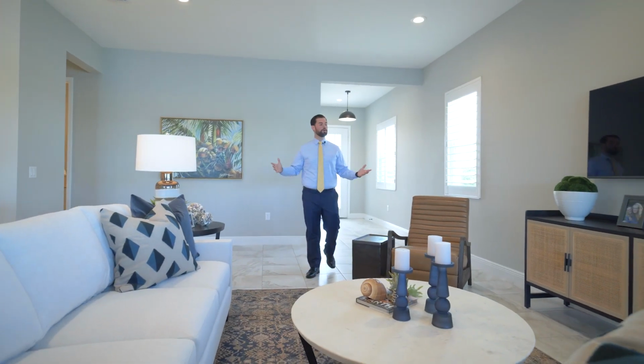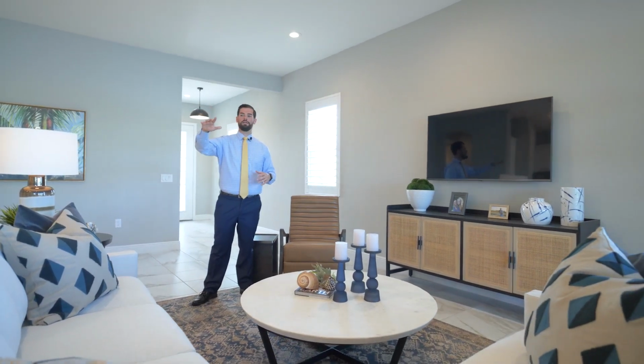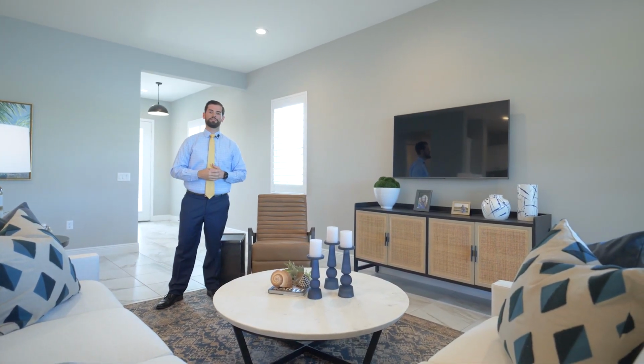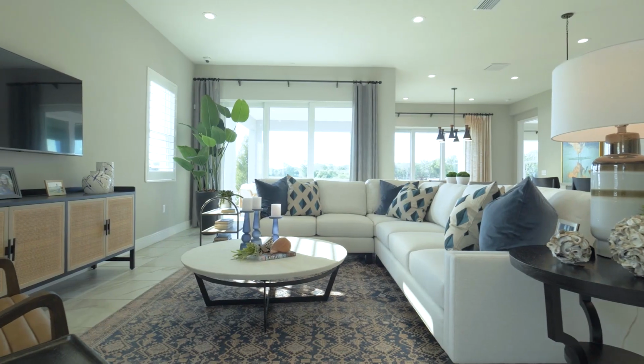Here we are in our amazing open concept main living space. From our great room to our kitchen and cafe, really easy to interact with family and friends. Whether you're cooking in the kitchen or watching the game, the indoor-outdoor living is great for everybody.